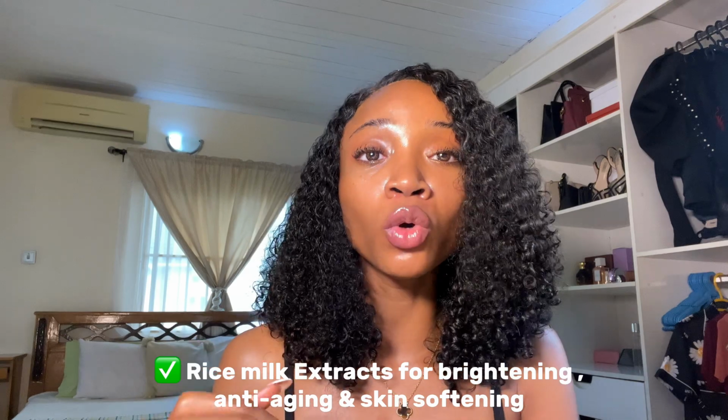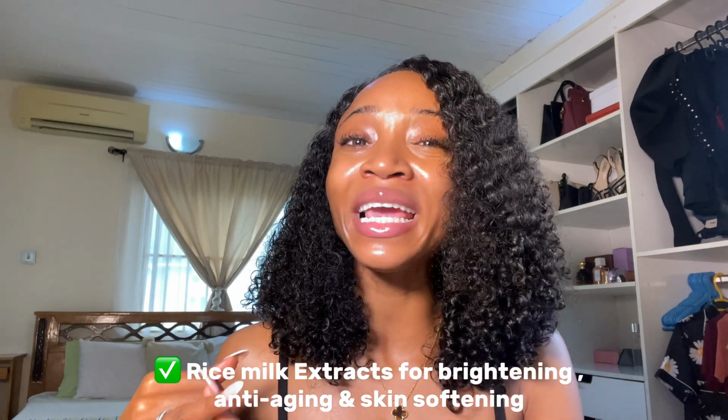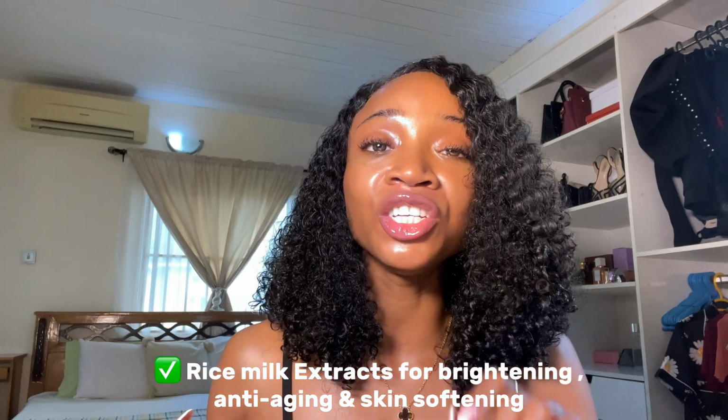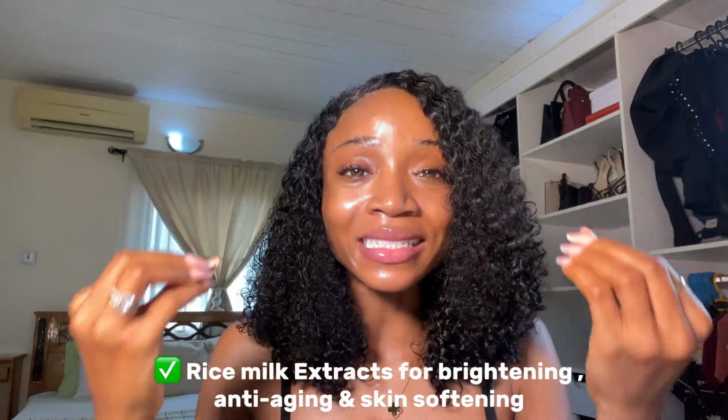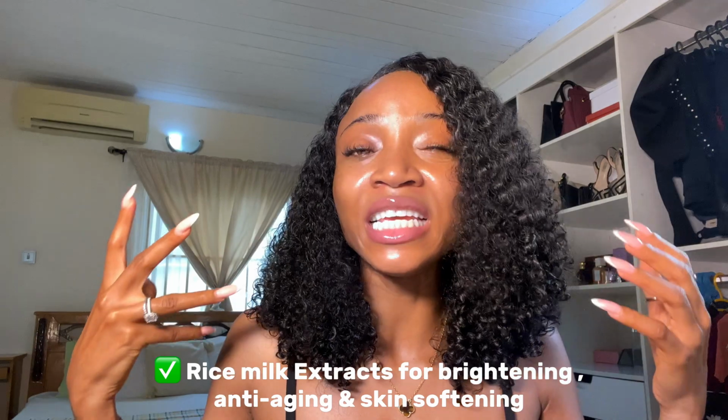Now, lastly, this particular body wash is infused with rice milk. And I think for me, rice milk is playing a key role here at reducing the appearance of wrinkles, helping to minimize UVA damage, that's ultraviolet aging ray damage on the surface of your skin, and of course increasing ceramide production so that you can eventually have a very youthful, moisturized, and beautifully smelling skin.